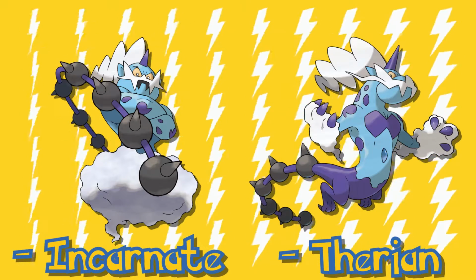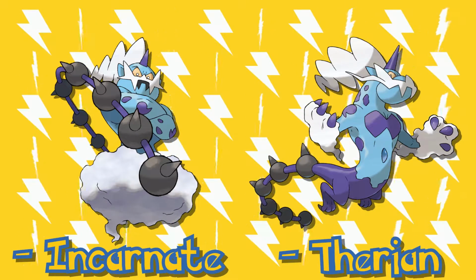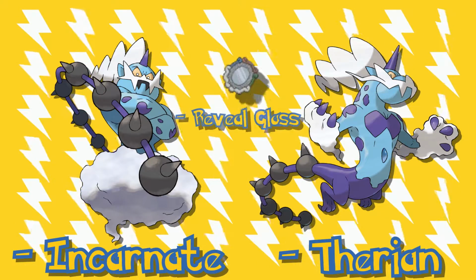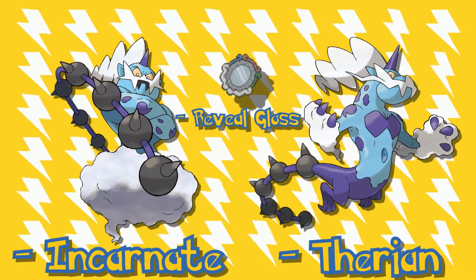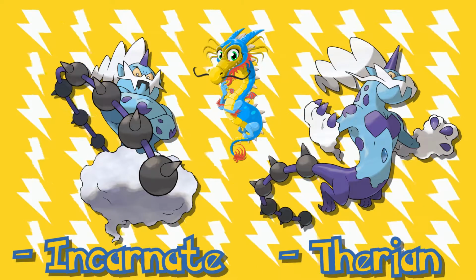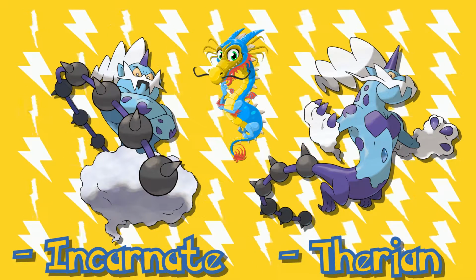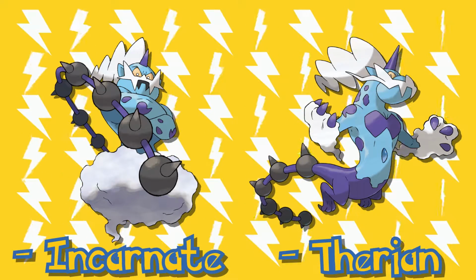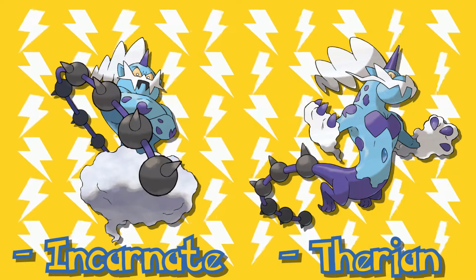Moving on from its incarnate form, it also has a form called Therian. The Therian form is achieved when you reflect Thundurus' image in the reveal glass. This changes its overall appearance into more of a dragon-looking thing. And if I'm being honest with myself, the dragon form or Therian form is way cooler than its normal genie form. Granted, I like both, but the Therian form really outdoes the incarnate form for me. It's all these reasons that it's my number 5 pick on this list.